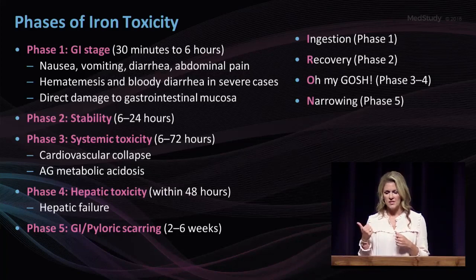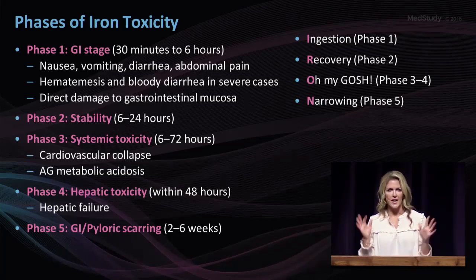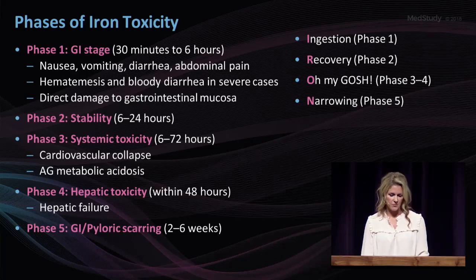The way that I remember this is IRON. So iron ingestion, it's IRON. I is the ingestion phase, phase one. R is recovery, phase two. O is phase three and four, like, oh my gosh, things are going really bad. And stage five is N, which is narrowing, or the stricture formation.